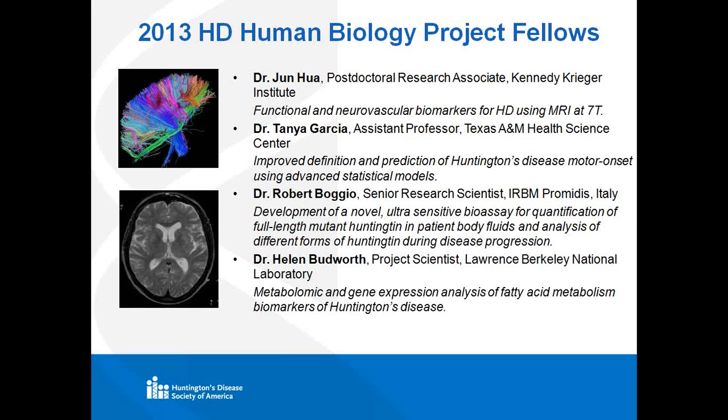So it's a pretty interesting model or project that could potentially impact how patients are used and placed into clinical trials.